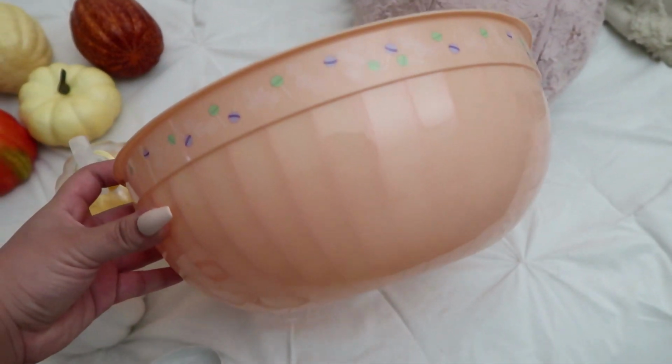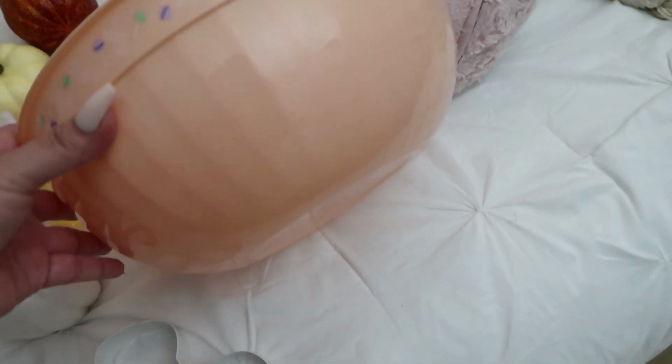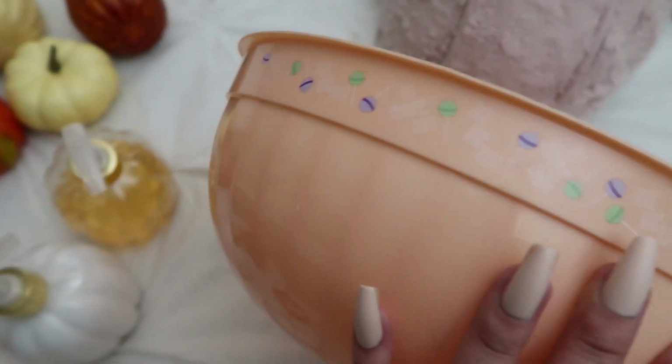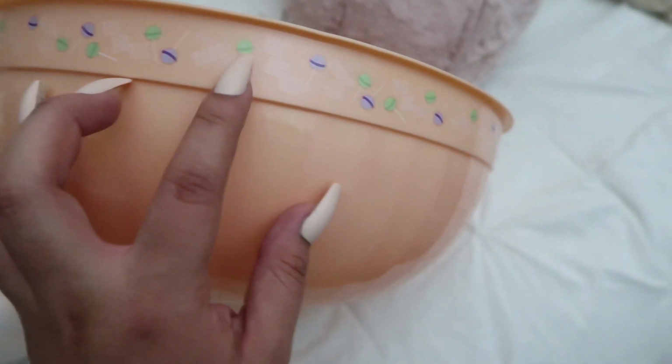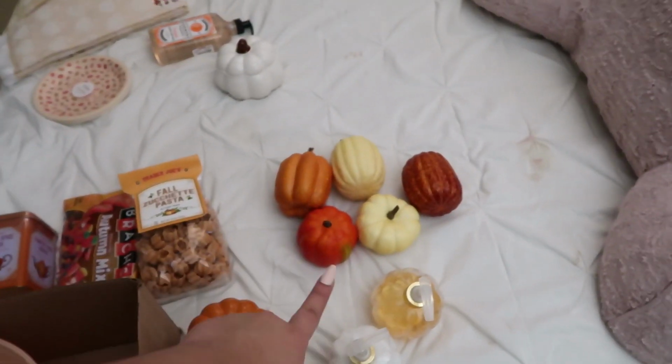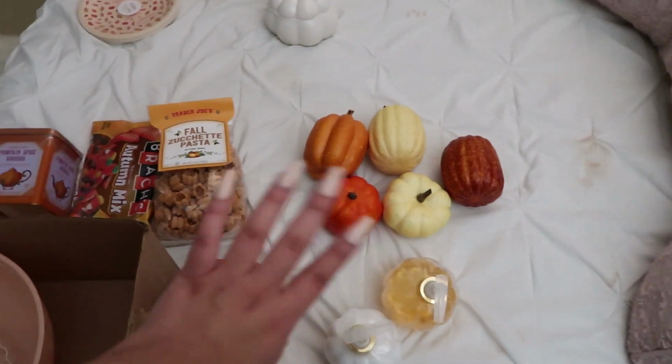I also have this little candy bowl, I guess if you wanna call it, that I got from Kroger. Literally Kroger, you guys. I just love the color of this and I love the little candy pops, and it just says trick or treat. Probably not gonna use this one though because I don't really have a whole bunch of candy this year.